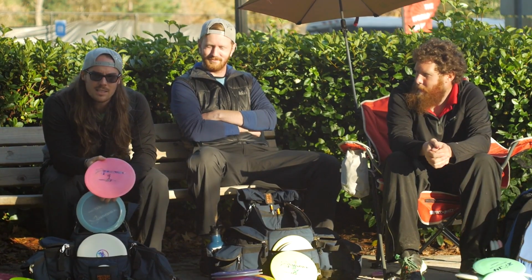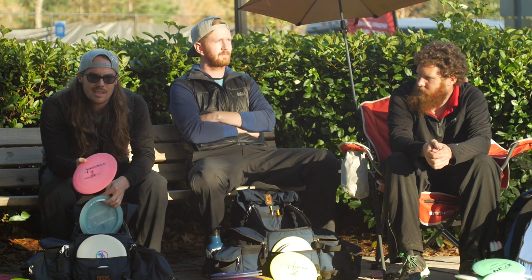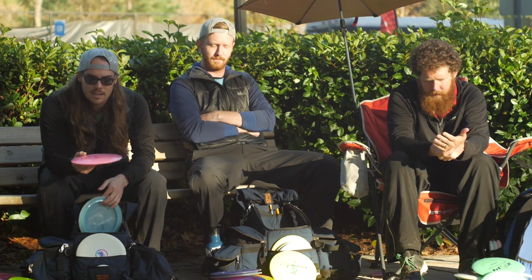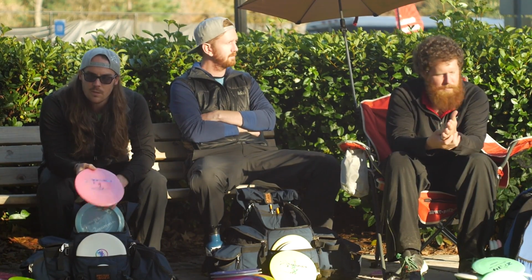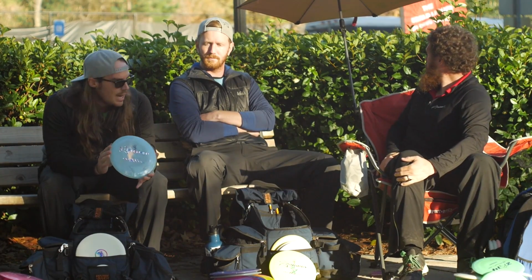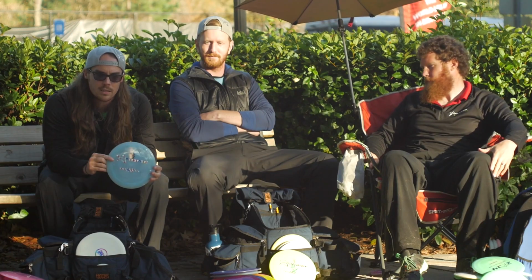One more D1. This is just a really straight D1. Still gonna fade out at the end just because the D1s are typically gonna do that unless they're super seasoned. But this is a 400G. Really like that. Probably my go-to driver when there's not much wind.